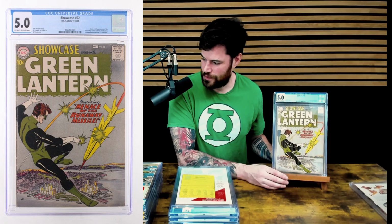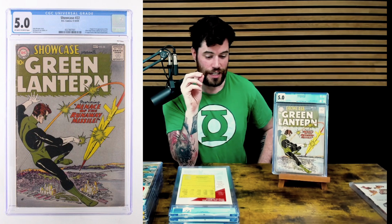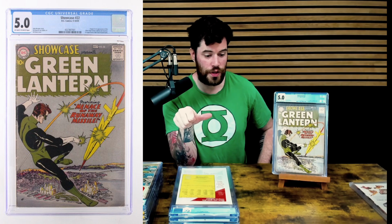Here we got Showcase number 22, we got the first Hal Jordan. He is not the first Green Lantern. The first Green Lantern was Alan Scott, and he appeared in All-American 16. Now, I wish we had that book. If anyone out there has a book and wants to consign to us, of the big Golden Age stuff, I have never had a Superman 1, Action 1, Detective 27, All-American 16.